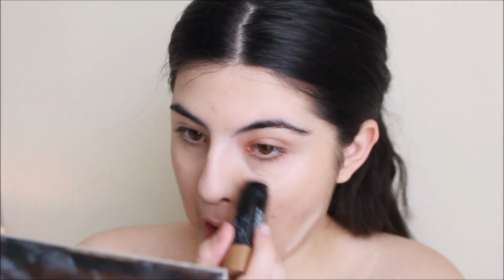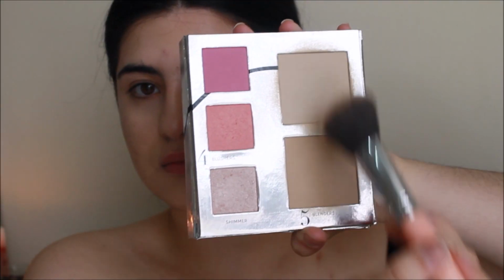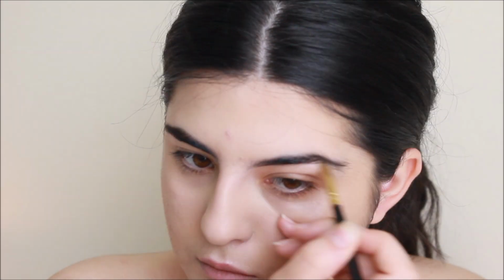Then I'm taking another concealer. This is pretty much for highlighting, and I'm going to put it at the areas where I think I need a little bit of highlighting. Then I'm just taking a tiny bit of these two powders just to set everything. Then I'm taking my good old Anastasia Beverly Hills Deep Brow Pomade in the shade Ebony. That's my holy grail eyebrow product.